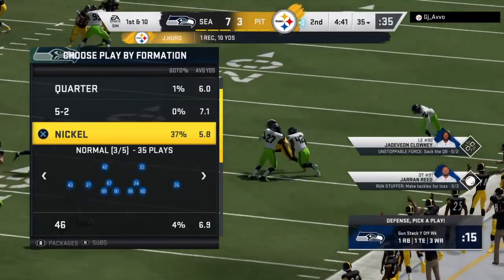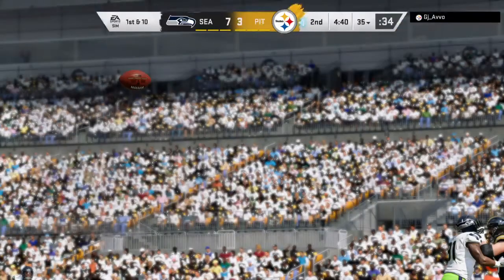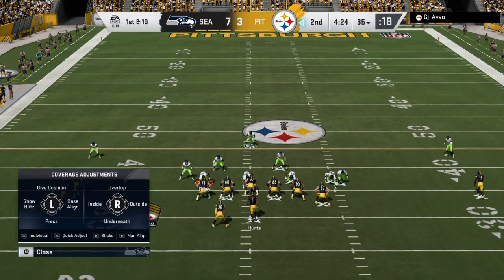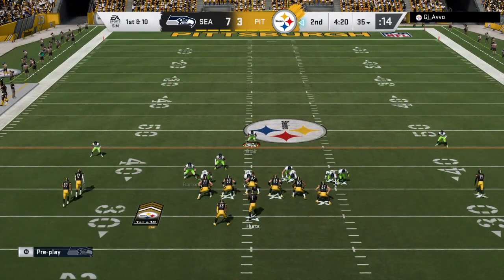When you see zone defense and you know you've got a drag route on as your primary call, you've got to be really careful as a passer about how far you let your guy go because he might wander into some tough coverage. Ball up to the 35 now as they come up on first and 10.